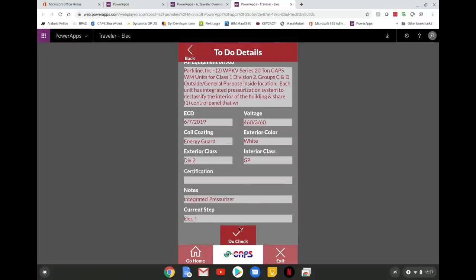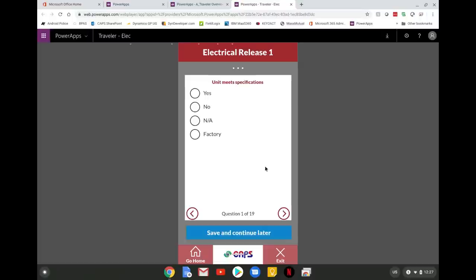And whenever they go to do the check, they just do all this right there from their phone. And it just goes through the checklist. So they used to have this information on paper. I don't know that it's any quicker to fill it out in here. But the main benefit to it is that this information, we can pull so many reports off of it.